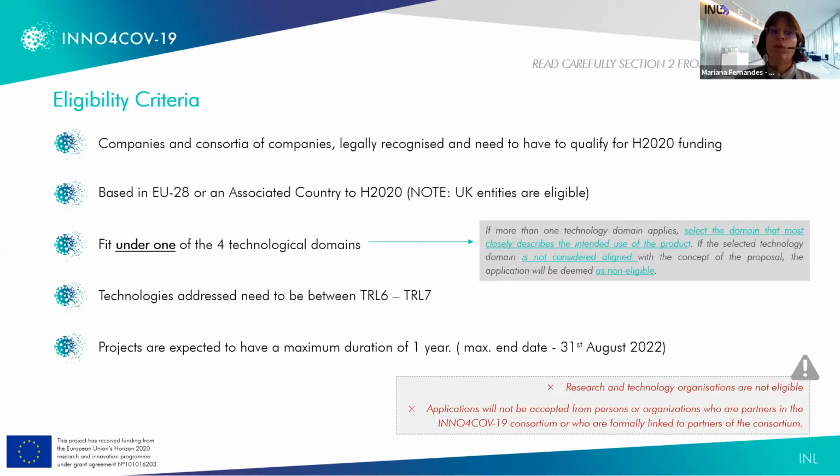As I said before, we are only looking at technologies that are addressed between TRL 6 and 7, okay, as a starting point. So this is the starting point of your technology. And in terms of the project duration, we are looking into projects that have a maximum duration of 1 year, and that will have to be concluded by the end of August 2022 at the latest.